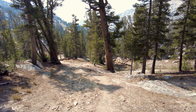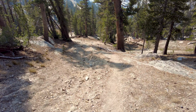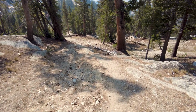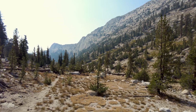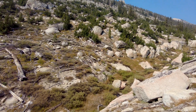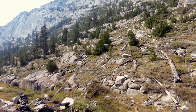After the pass, it was a short steep downhill into the canyon below. I don't like this because that means tomorrow we have to climb back up. Oh well. Very soon the trail levels out and continues south parallel to Echo Creek. So on this side the creek is still running, which is good because we can get water here.